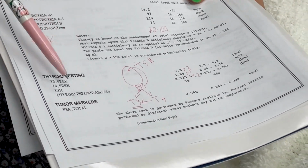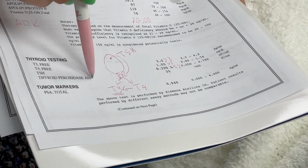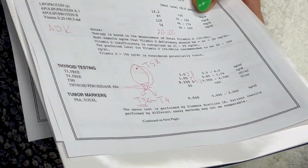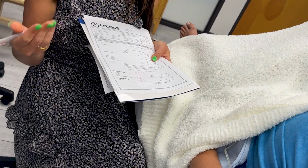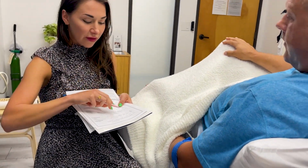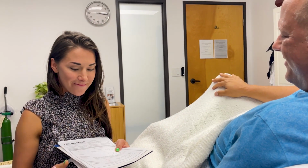So good thyroid functioning. Thyroid peroxidase antibodies, those are antibodies that some people produce and they just go and attack the thyroid gland and destroy it. That's called an autoimmune condition. It's called Hashimoto. You have only 35 of them, which basically clears you, you don't have Hashimoto. Yay.